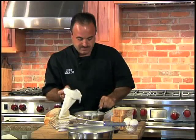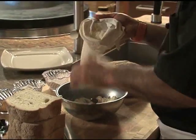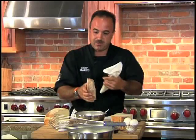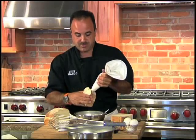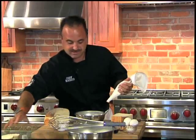So we throw our ricotta cheese mix in here, our cannoli filling, into the pastry bag, push it to the bottom. And that pocket, remember that pocket I told you about? Open it up. We're gonna stick our pastry bag right in there, and we're gonna fill it with about 2 ounces of cannoli filling. And we're gonna set that aside.